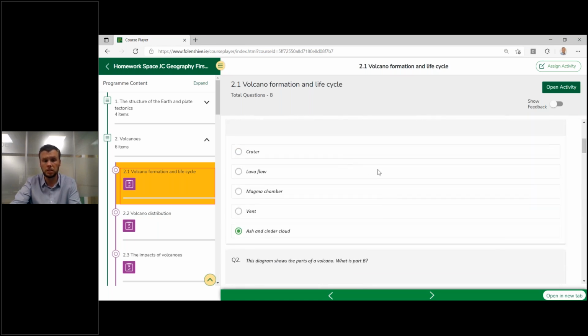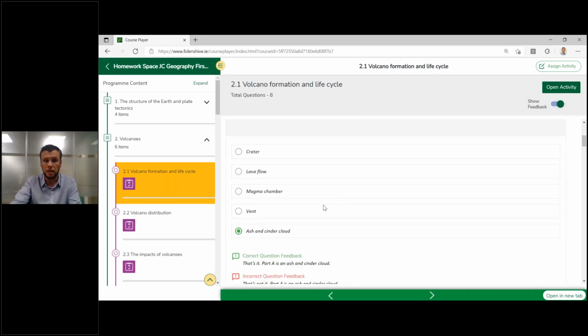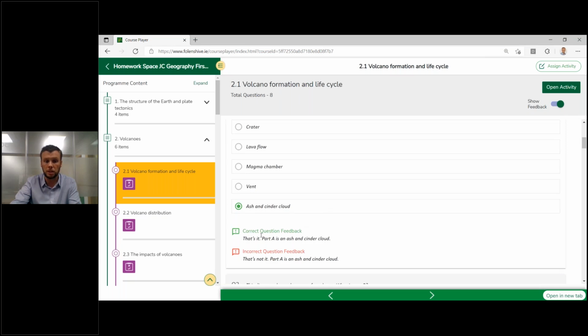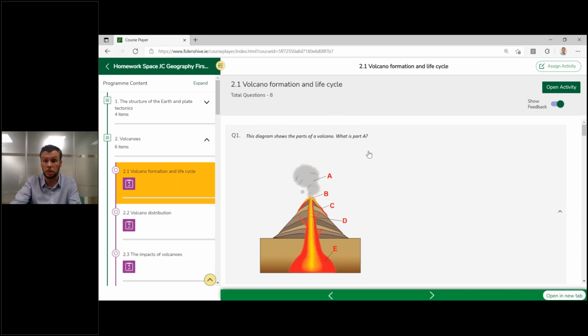A couple of other things on the screen here. On the top right-hand corner, we have this show feedback button. If I toggle it on, it shows me the feedback that a student will get, regardless of whether they get the question right or wrong. They get that feedback each time they select an answer, which reinforces the message within the question.